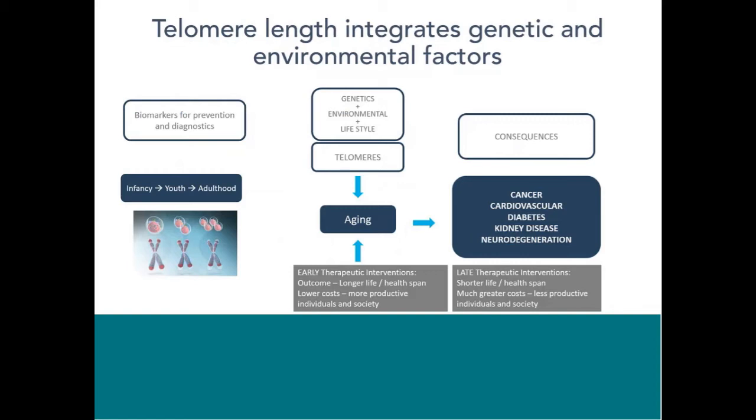Now, we said earlier that genetics play a role in lifespan and health span, but the other two factors that we think are far more important and are the only ones over which we can have some control, at least today, are environmental factors and, of course, most importantly of all, lifestyle. And if we combine those three things in an equation, genetics, environmental, and lifestyle, those are the things impacting the rate of our telomere attrition. And for those people who are aging slowly, they're going to have the ability to undertake earlier therapeutic interventions, longer life, longer health span, and from the societal perspective, lower cost, more productive individuals for the society.